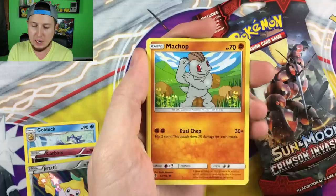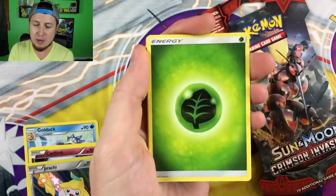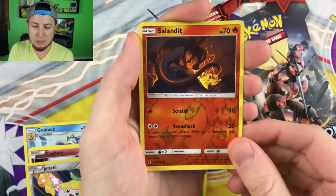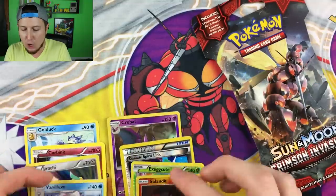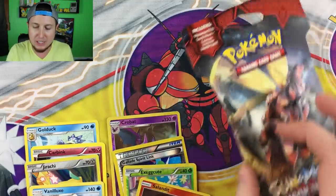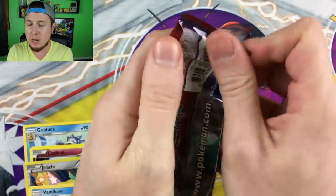We have a Helioptile, a Machop, a Slowpoke, an Alolan Vulpix, a Beldum, an Energy. All right, a Lampent, a Clefable, a Marill, a Reverse Holo Salandit, and then our rare goes to a Vanillite. I don't know if I know any Vanillite fans or Vanillish fans. So if you are one, let me know in the comments down below, because every person I talk to is not a fan of that Pokemon. That might be one of the most hated Pokemon. I don't know. There could be a lot of people out there that love it. Maybe just not in my area.